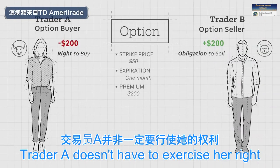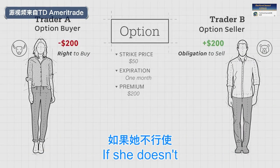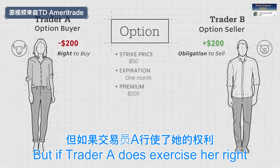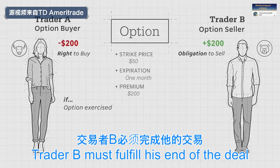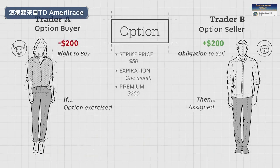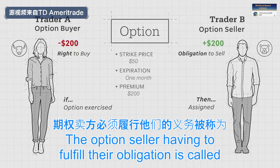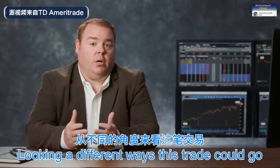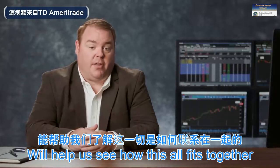Trader A doesn't have to exercise her right. If she doesn't, Trader B won't have to sell. But if Trader A does exercise her right, Trader B must fulfill his end of the deal and sell the shares at $50 each. The option seller having to fulfill their obligation is called assignment. Looking at different ways this trade could go will help us see how this all fits together.